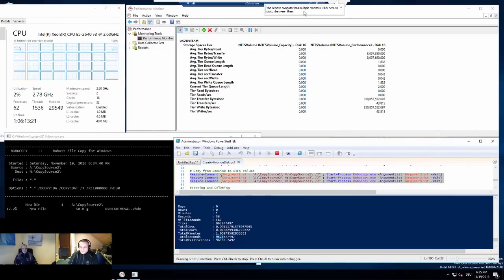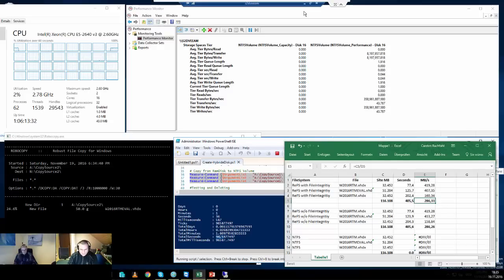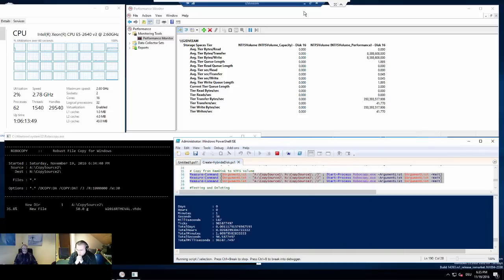Yeah, the first file is finished. We are now copying the second one. It took 96.5 seconds. And the data is still going to our performance tier, right? Yes, at the same speed. So what was the difference? I will put it here. It's 336 megabytes per second, and we had 419. That's quite a difference, right? That's a serious difference.